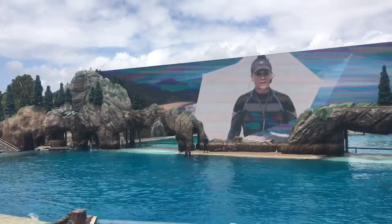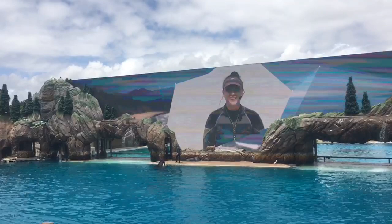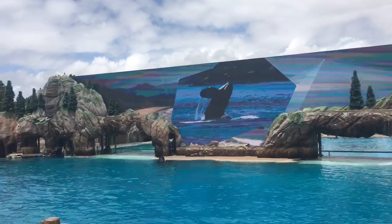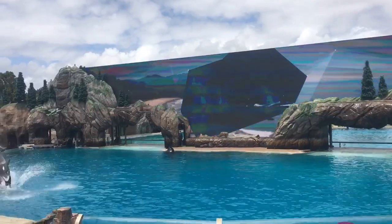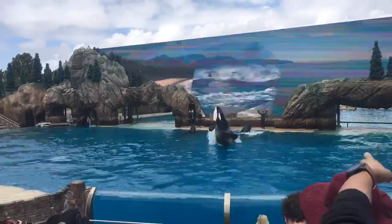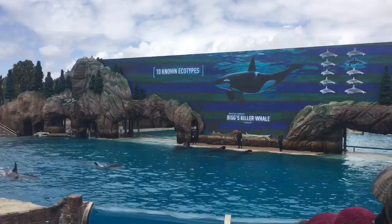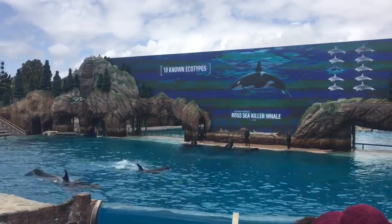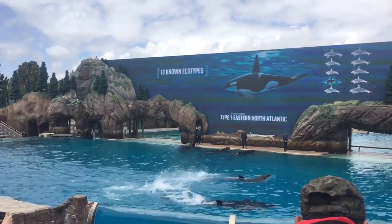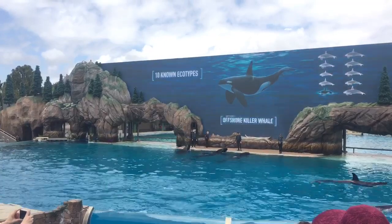Welcome to SeaWorld's Orca Encounter. I'm Stephanie and I'm honored to introduce you to this intriguing and majestic animal. Between killer whale size, physical form, prey, social structure, and habitat, as you can see, the differences are subtle, but noticeable when compared side by side.